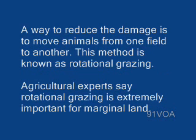A way to reduce the damage is to move animals from one field to another. This method is known as rotational grazing. Agricultural experts say rotational grazing is extremely important for marginal land.